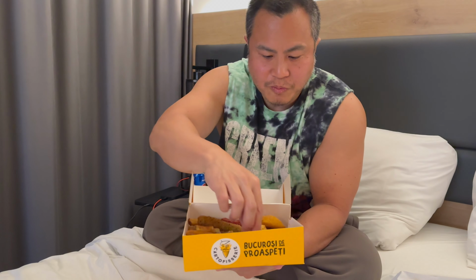It's good. It's like a chorizo sausage. I think that's a traditional Romanian sausage, right? So yeah, probably. It's not bad. I paid, what, 33 lei for all this? So it's about $6.50, maybe.